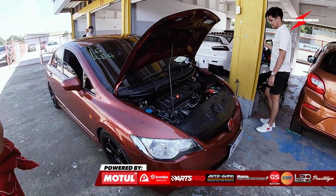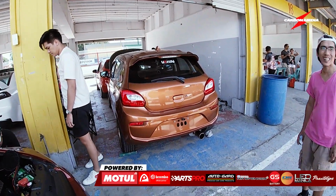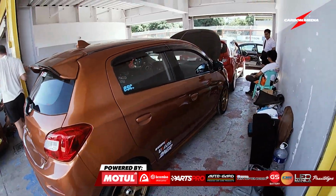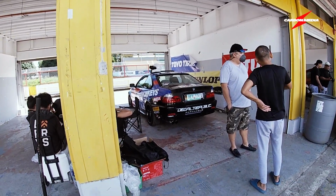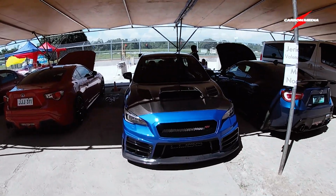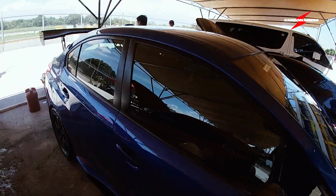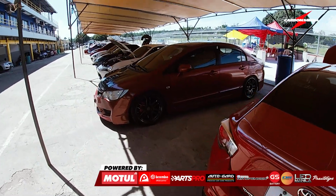Ito, check natin itong mga auto rito. So, FD. Oh, Mirage. Ang bilis nito kanina. Lakas nito, guys. Subaru's over there. Lancer. Yan, Beamer Monkeys. An 86. Another Impreza with a huge wing. Check natin. Yan, a MOTUL AUTOPLUS. Huge wing and an 86. FD.